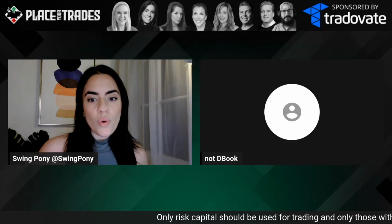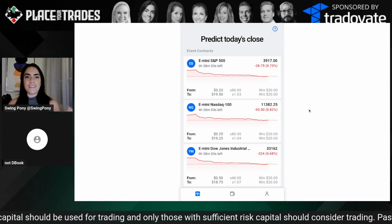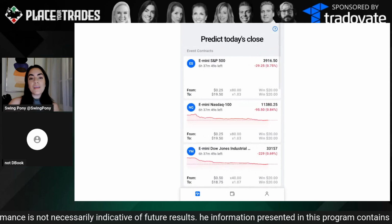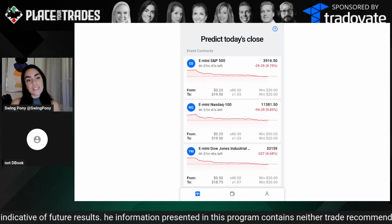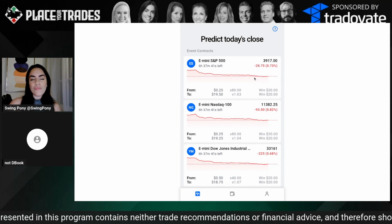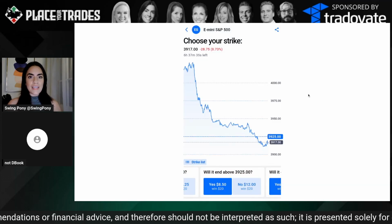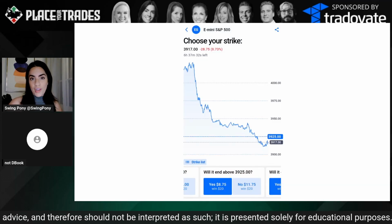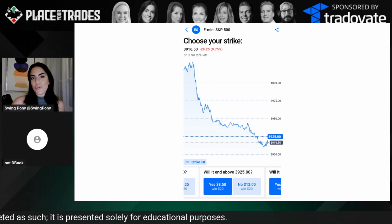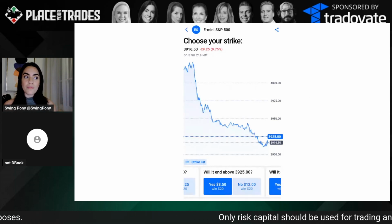So it's interesting. Essentially, what event contracts are is they give you an ability to predict the daily close. So you get access to 10 different futures markets, markets that if you're not a futures trader, maybe you wouldn't normally touch, you can get exposure to here. And essentially, you have a fixed risk and fixed reward. So going into ES, for example, all you're deciding is, will it end above whatever strike you pick? Yes or no. And very similar to options, the closer you are to being in the money, the more expensive the contract is. The further out you are, it's going to be a lot cheaper.